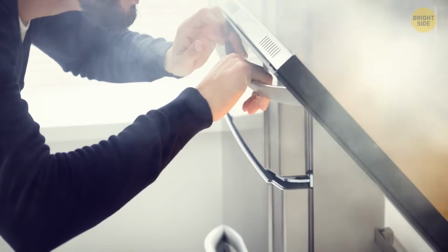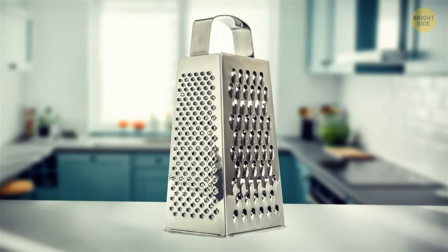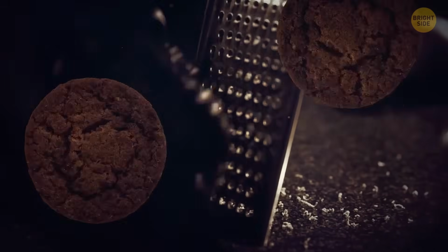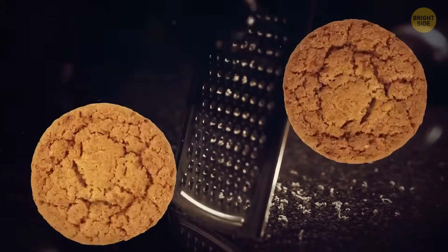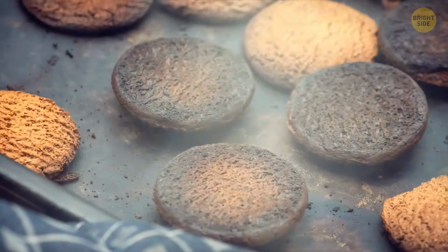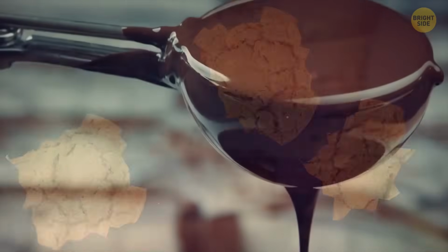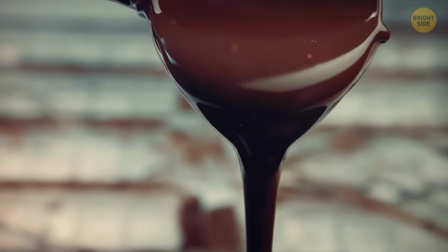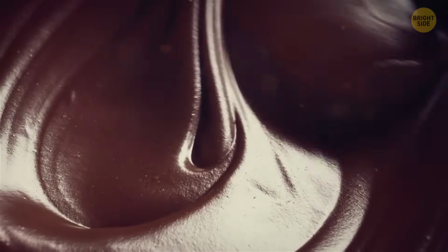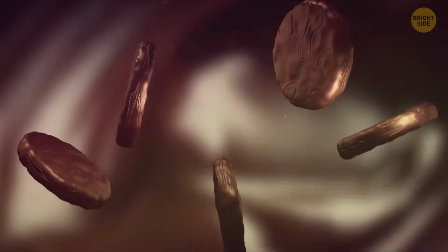If you ever end up burning your cookies, you can save them with your trusty grater too. Just grate off the blackened parts after carefully taking the cookies from the baking tray. But be careful and wait until the cookies have cooled down. Also, if you ruin their shape a bit, you can always dip them in some melted chocolate. After the chocolate cools down, you'll have perfectly shaped cookies. Although, after it gets past your lips and beyond, does the shape of the cookie actually matter?